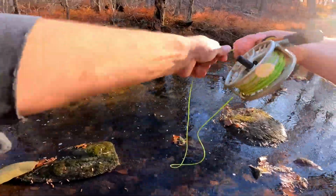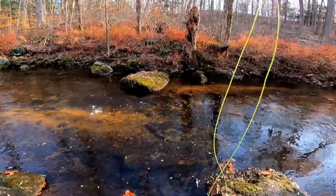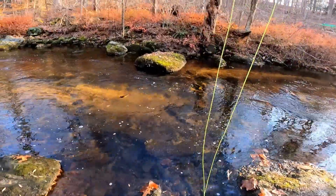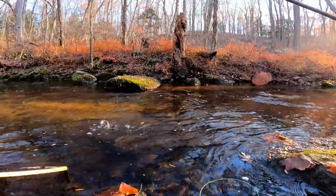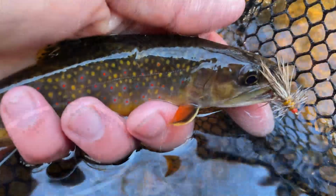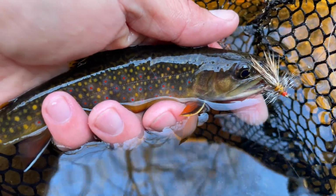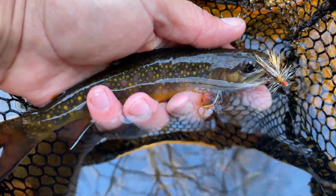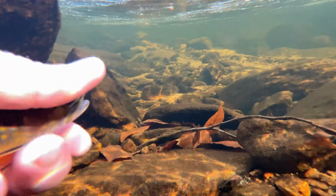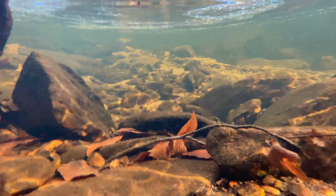Oh gosh, dry fly take, wow, all right, yes. Oh, can we land this guy? Nice size fish. Oh, is this a brown? No, it's a brookie. Just had super vibrant colors, good Lord. What a gorgeous fish, just gorgeous. All right, guys, landed ourselves a dry fly fish in November, not too bad.